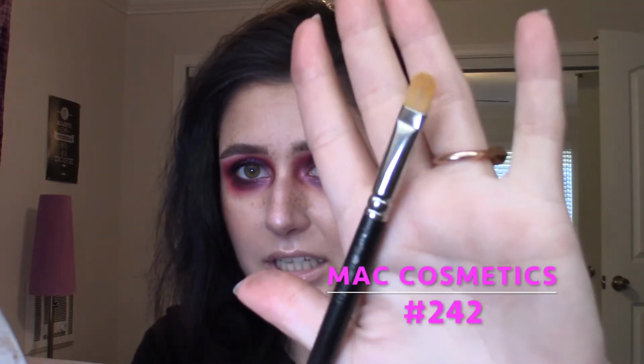So this is a flat shader brush. This is the MAC 242. I've had this for a while. I love this one. I love this for putting lid shades on the eye. I think it just does a phenomenal job of that because it's very flat. You guys can see how flat that is.